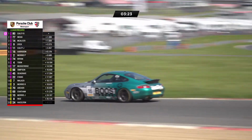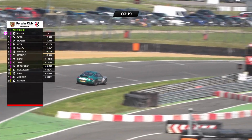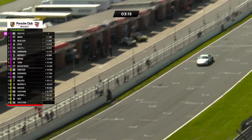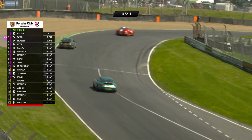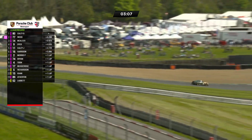Now, the gap between the pair of them was 0.7 of a second, and with 3 and a bit minutes to go, they'll be heading on to their, probably not quite their penultimate lap this time through. Nip and tuck as to whether they'll get this one and one more, or this one and 2 more, actually. Depends on how quickly they go.